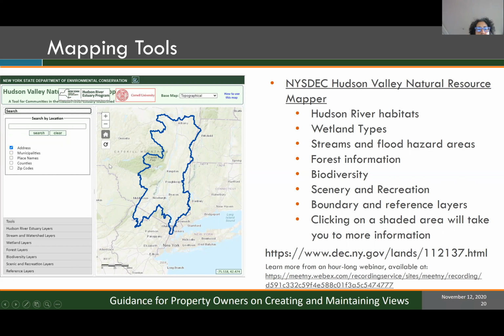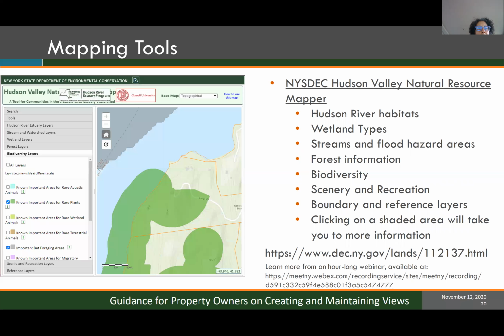So here's an example. The boundaries of a property or a focus area are shown here with the blue outline. And then by going into more detail, you can look, for example, at the biodiversity layer shown here. And by clicking on the box for known important areas for rare plants, the mapper provides you with the extent of those areas in your project area.